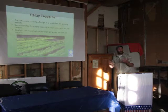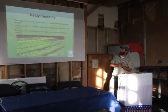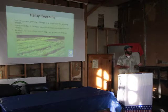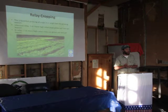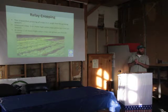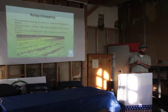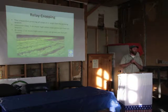And basically, you may hear of succession planting. We just call them relays. It's a sequential growing of crops in a single bed throughout the growing season. We do 2 types of relays. We have a bi-relay and an intensive relay. The bi-relay is 2 crops per bed per season, and these are high-value crops. The intensive relay is 3 or more high-value crops per bed per season.